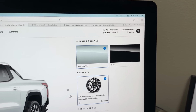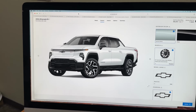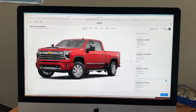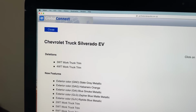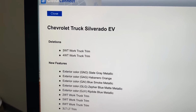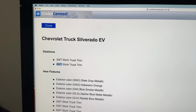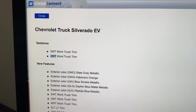What about fun colors? People might start having to wrap them like Cybertruck. So not a lot of color options yet on these trucks. But if we look at the order guide, I saw something a little peculiar here. They're removing the current trim levels. Remember how we tested the 4WT? Yeah. That was the large battery truck with a lot of range, 450 miles of driving range.